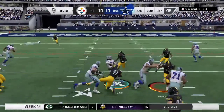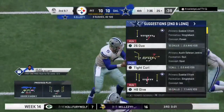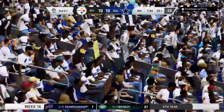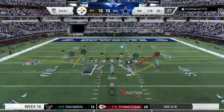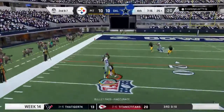From the shotgun, a give to Elliott. Stephon Tuitt, the one that got him down. What's the old expression, 3 yards in a cloud of dust? In this case, it's dust-covered pellets. It's no longer that old grass that we used to play on, right, and chew it up. Now we've got that artificial surface. You see the pellets go up. Still a nice play by the defense.